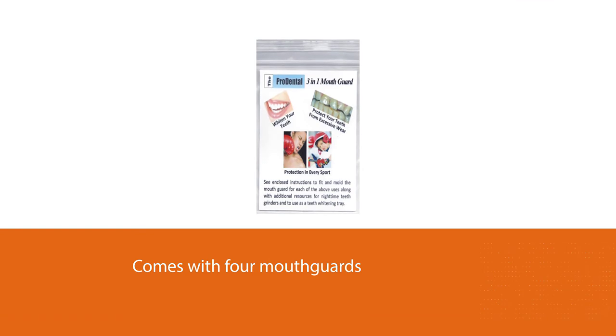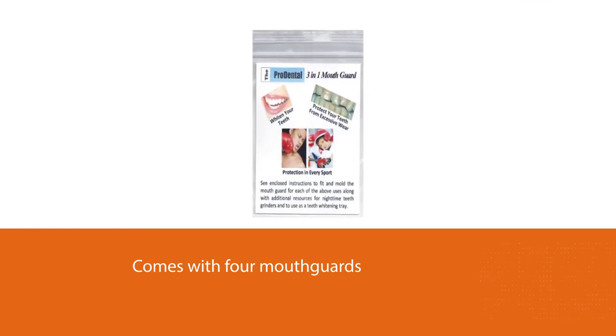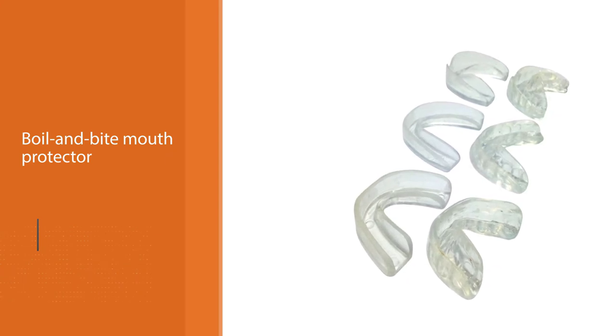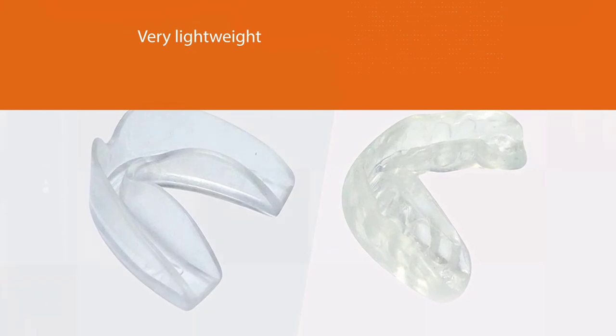But as a product's value is not just about its price tag, you might be glad to know that this product has a lot more to offer. For one, this boil and bite mouth protector is very lightweight. This item is generally made as a night guard, so you can keep your pearly whites in perfect shape despite your nighttime bruxism.